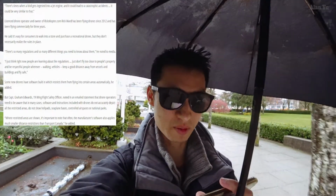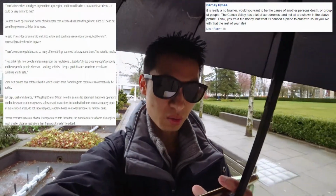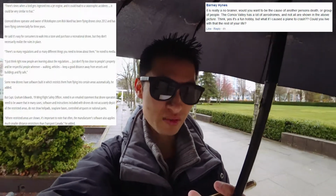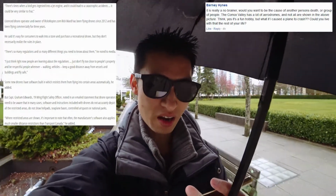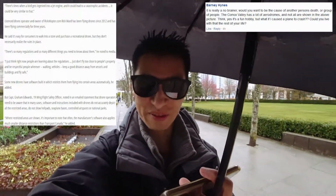I was trying to see what people's general reactions are, and this guy here says, it is really a no-brainer. Would you want to be the cause of another person's death or group of people? The Comox Valley has a lot of aerodromes and not all are shown in the above picture. Think, yes, it's a fun hobby, but what if I caused a plane to crash? Could you live with that for the rest of your life?